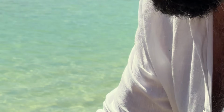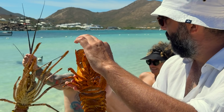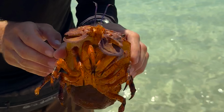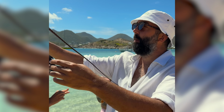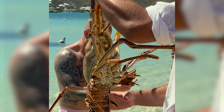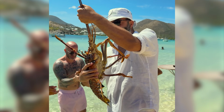So what is that exactly? I've eaten seafood my whole life, and I've never seen anything like it. I don't even know if it's a lobster, but I know one thing. I'm gonna eat this. I mean, just look at the size of this. Oh my god. I go all in. One seagull and two massive regular lobsters for comparison.